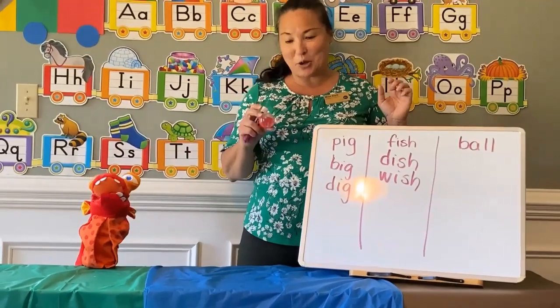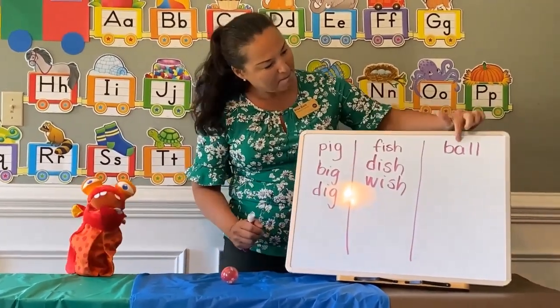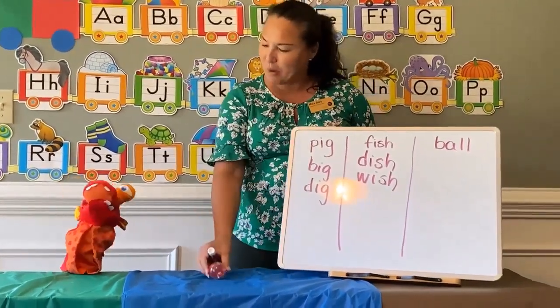Our next one, and Toby does love to eat this: ball. Okay, Toby, a word that rhymes with ball.